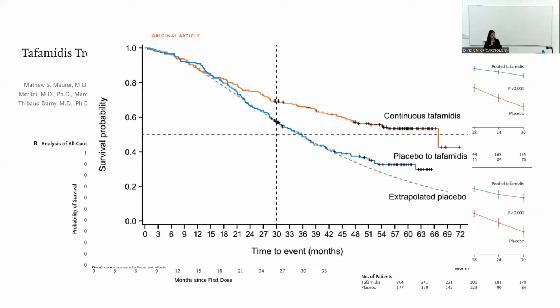And so this is one of the arguments for starting tafamidis as soon as you diagnose cardiac amyloid in patients for whom it is appropriate. So adequate life, greater than 1 year life expectancy. And then it's also thought that patients with NYHA class 1 or 2 tend to have a greater effect from tafamidis compared to advanced stage disease, or NYHA class 3 and 4.